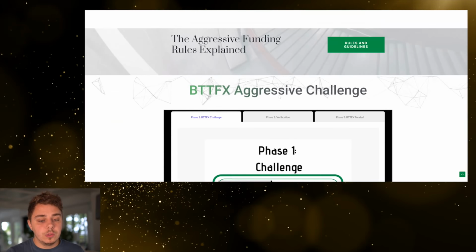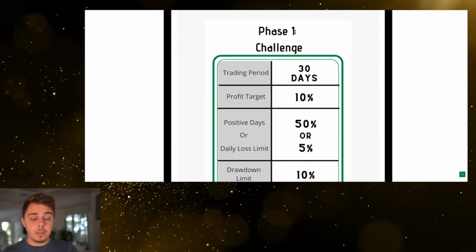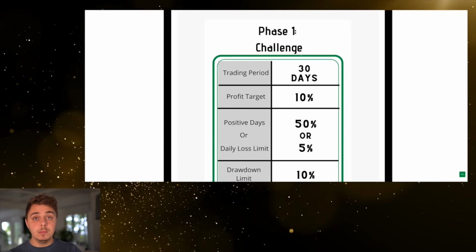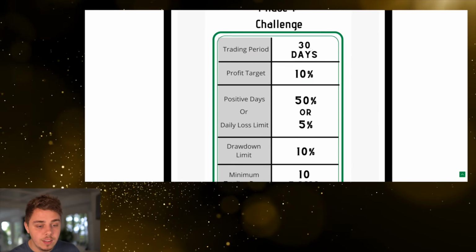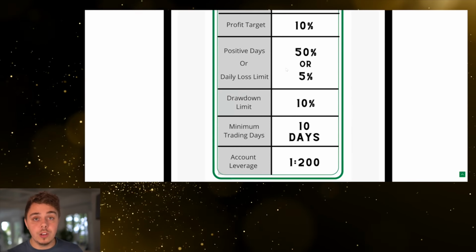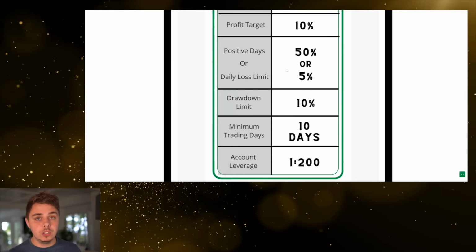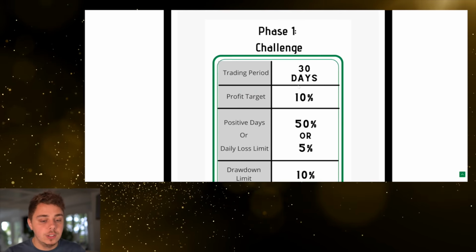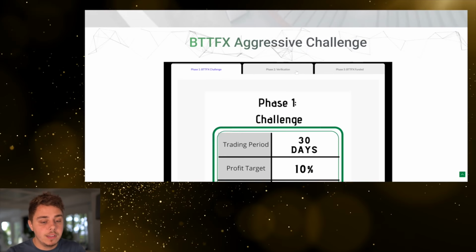The aggressive funding rules explained. All the rules are here, but here is the first huge error on their part on design. I am at 75% zoom, so I'm zoomed out on my computer screen, and you still cannot see all of the phase 1 challenge rules on one screen, even while zoomed out. I like to be zoomed out. I'm usually zoomed out when I use my computer, and usually I can see everything as well. And this I definitely cannot. So you have to scroll up and down just to read the whole thing, which is definitely not a good design at all. Definitely lose some points for that.